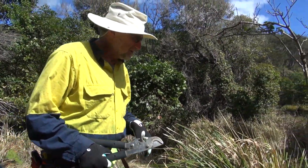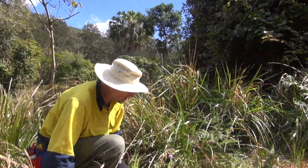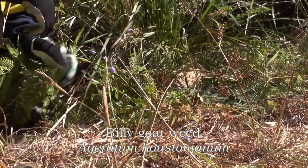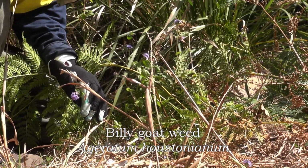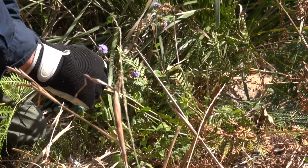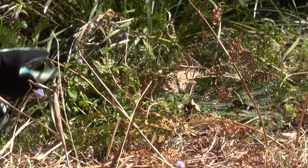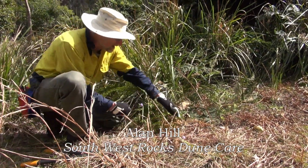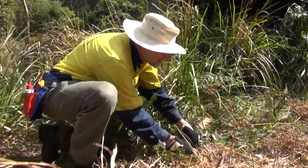And what we find is we've got a few garden escapes, like this plant here, which is billygoat weed, Ageratum houstonianum, and it has a very pretty blue flower which people often used to use in their gardens, and unfortunately the seed is blown around by the wind and gets into all sorts of places. And the problem with it is it has an ability to grow in shade and sun, which is a pretty good adaptation if you're a plant. The other thing is where it touches the ground, it sends out roots.